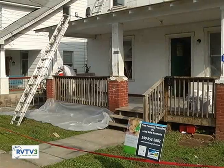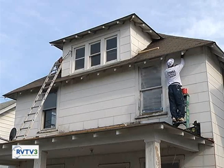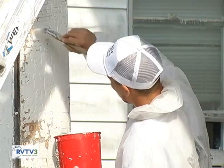We have incredible architecture and all these great homes out there we want to preserve. We just need to clean the housing stock and make sure that it's safe for the folks out there living in them.